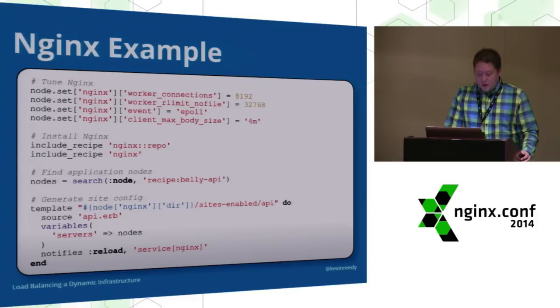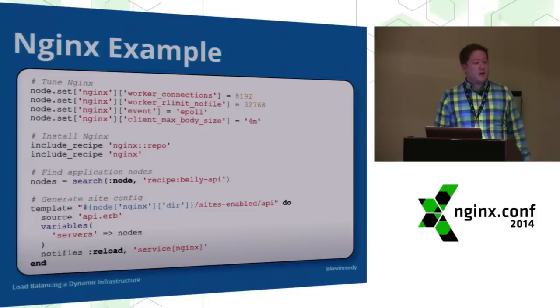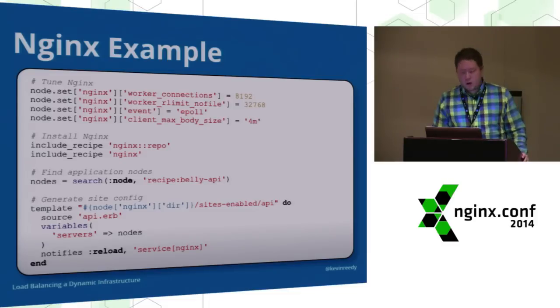After that, we're going to template out a site file called sites-enabled/api. The source will be a template, which I'll show you next. And the variables we pass through are the nodes we searched for from Chef before. The last new thing here is it notifies reload service Nginx. This says whenever this template changes, I want you to reload this service.